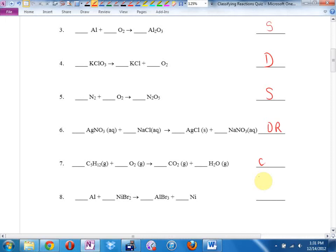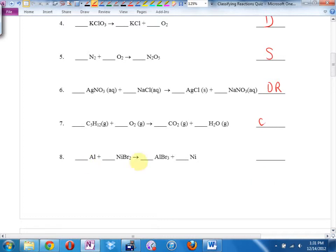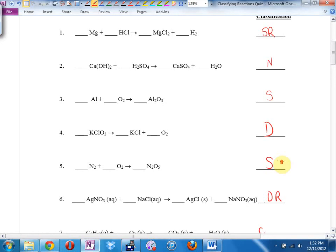Combustion's, by the way, by far the toughest to balance. Why? Because you got C's and O's and H's everywhere. Sorry. I can't change the rules of the universe. I would if I could. And this is a single replacement. Is that right? Okay, let's go back and balance these.